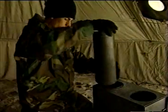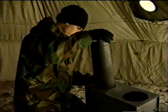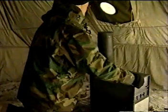Assemble the stack section and ensure that the seams are lined up. Place the largest diameter stack section into the heater. Place the heater on the stove board directly under the stove pipe opening.